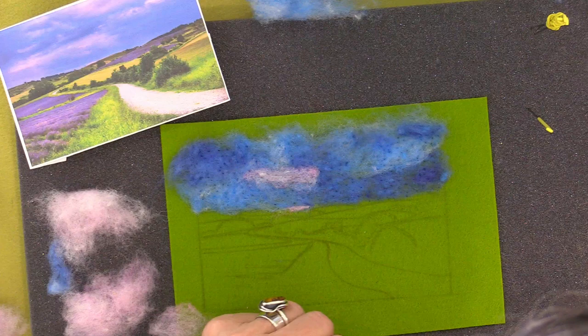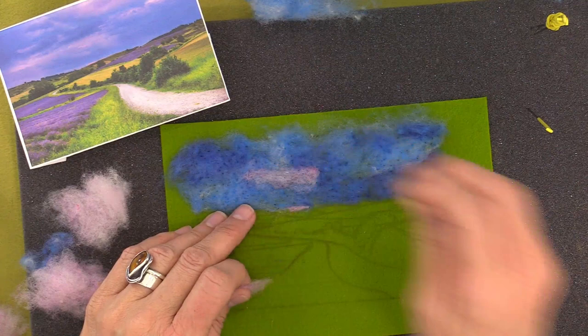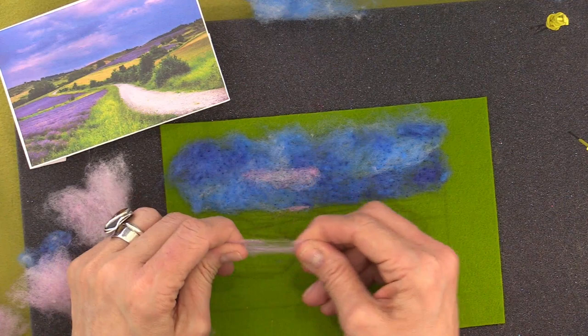Let's see. Where do you find your copyright-free photo? This one came from Pixabay, and this one is copyright-free. Sometimes I'll buy images for the ability to share them with y'all, and sometimes they're copyright-free.